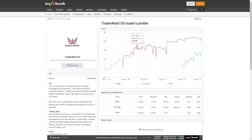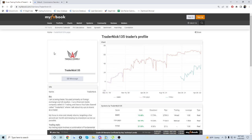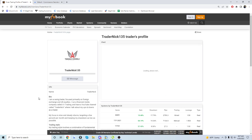So here's MyFxBook. If you're not familiar with MyFxBook, it's a great site. I definitely recommend you use it if you haven't already started. It's amazing for tracking your performance. You basically link your trading account to this website, and then it will track it over time. So you can see this line in orange or red, whatever you'd like to call it. This is something that I started in October of 2020 and have been trading it since. And so you can see an overall view. And then this is a more recent portfolio that I've added, which is TTFS1. This is a larger profile that I am tracking in the back end of my MyFxBook. So if I refresh the page, there it is.